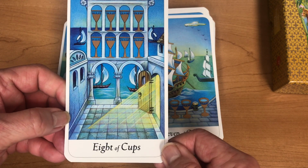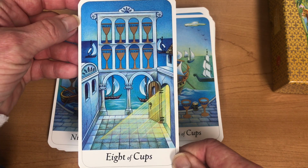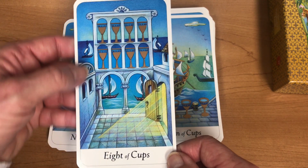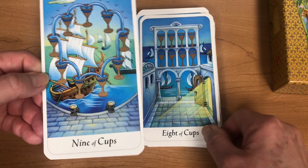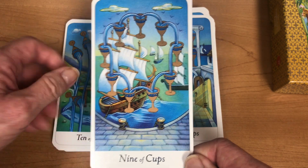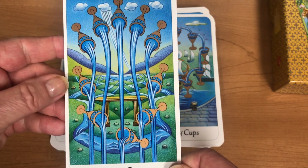Here's the 8 of Cups. I do see 8 cups here. 4 upon 4, so very stable, although maybe it's time to move along to something else because what you built on here is pretty much completed. The 9 of Cups, oh wow, the cups are overflowing. Great happiness, wonderful. And the 10 of Cups, even more fulfillment.